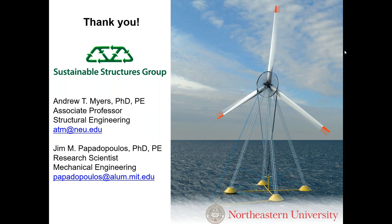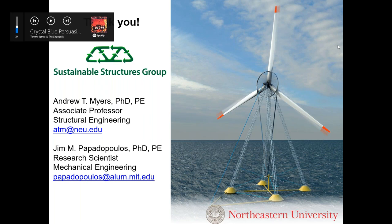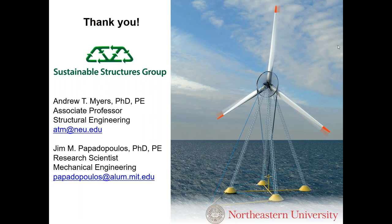Great. And then one point of clarification, where is the generator located? Well, in this image, which is our cheapest vision, it's the way we cut the most cost and weight.